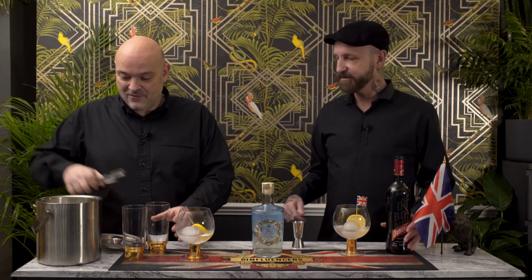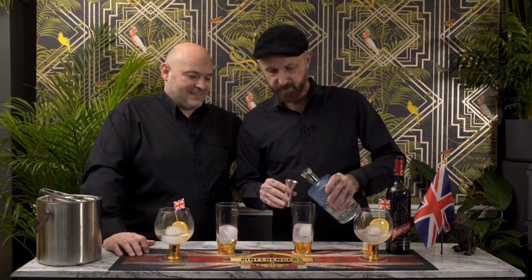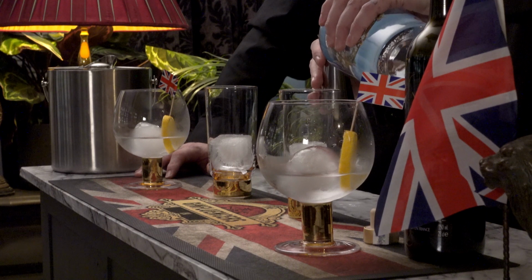So I'll pop some ice in here. That's my job. Yeah, go on then. Did you want one cube or two? One will do. I think ratio wise, we're going to go with a 2-1. Some people say it's 50-50. I want to go 2-1. Single measure as well. Oh, how bad is that?